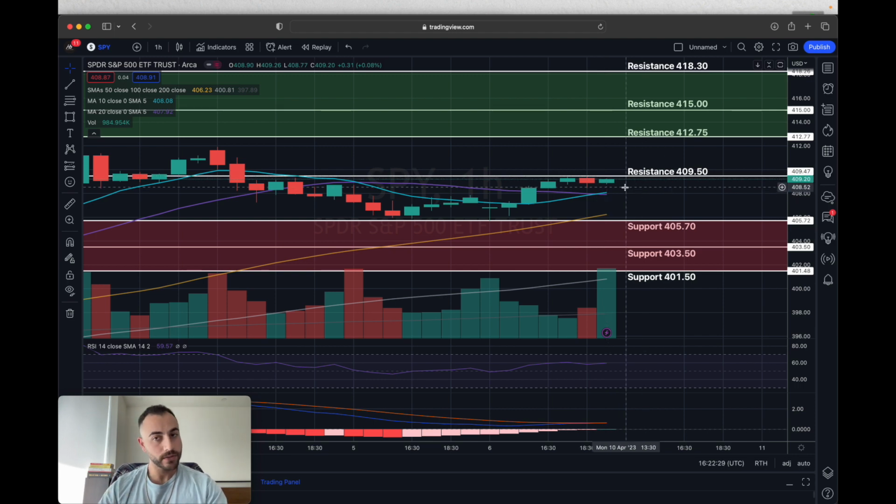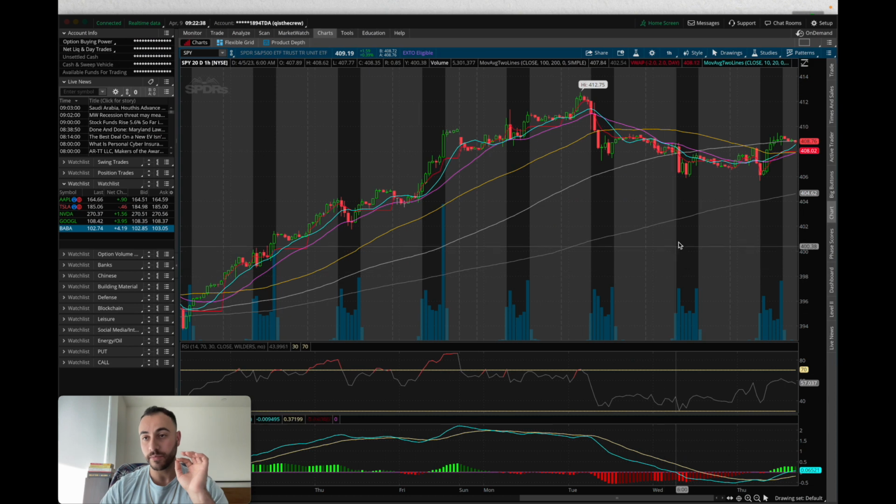Now, if you are bearish on the market, or if you're looking for a downside move, you're going to need a break below 405.70 in order for the market to sell off. Now, the reason why the support is 405.70 is because we can see that last week the market, or SPY in this case, came down to around 405.70 and formed a double bottom pattern and eventually moved back up.